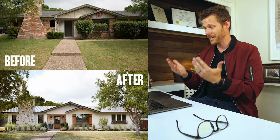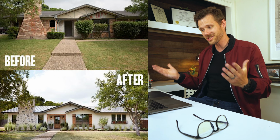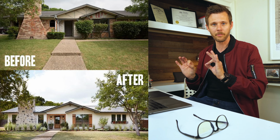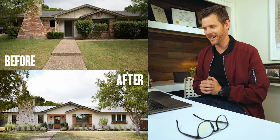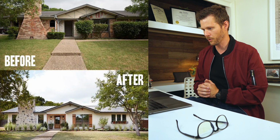Then it's updating the windows or using the existing windows and putting some shutters on there, which doesn't cost all that much. And the trick to all this is some very simplistic landscaping. They got some grasses involved here. So it's got this minimalist contemporary vibe that totally transformed the space.